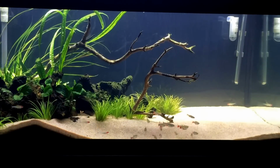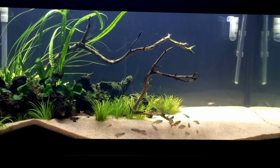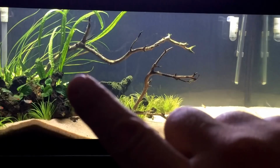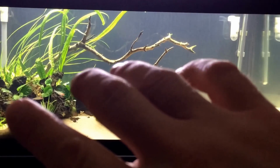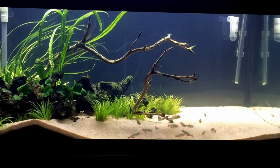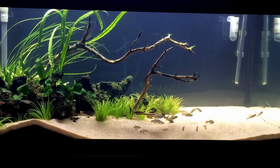But the tank is still very young. It's got a lot of plants to grow in. A lot of this area will still grow in and be filled with plants. A lot of these long plants will start to sway out this way. So the tank's very young. It's got a long way to go. But blackbeard algae is all but gone.